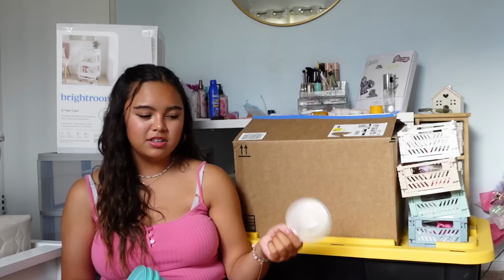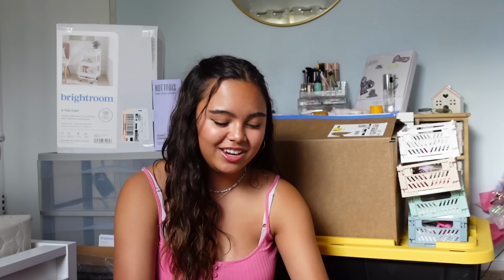The final thing in this box I actually did not buy. My friend was doing a raffle at his grad party, and I won a bunch of little Tupperware at the grad party, and I didn't have to pay for it. So thank you, Jared, for having a grad party.